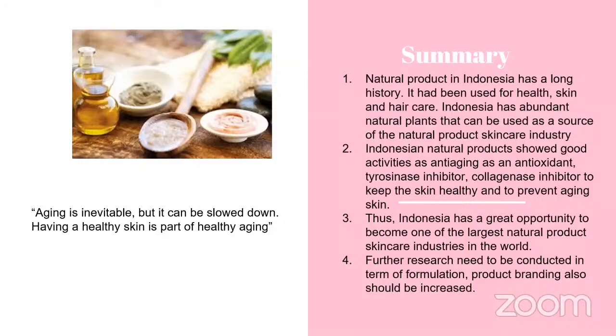However, further research needs to be conducted in terms of formulation, and product branding should also be increased. So one last quote that I would like to mention is: aging is inevitable, but it can be slowed down. So having healthy skin is a part of healthy aging.